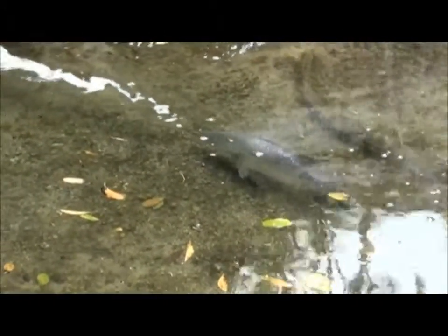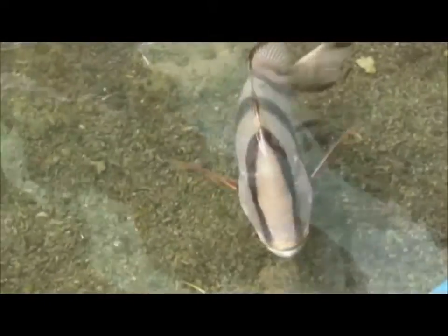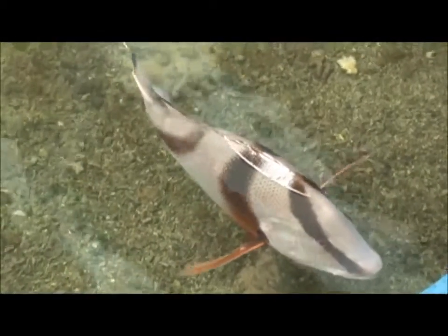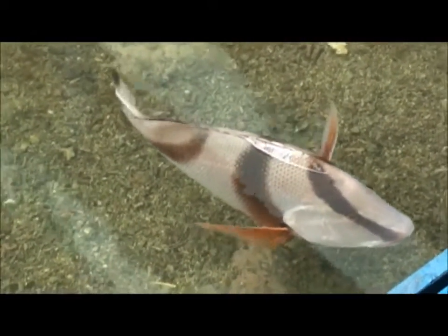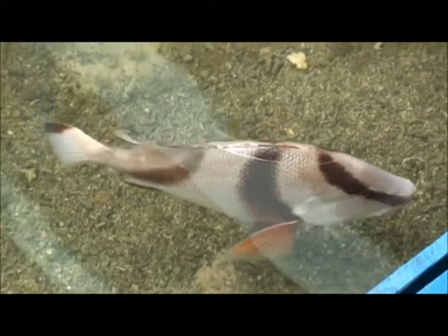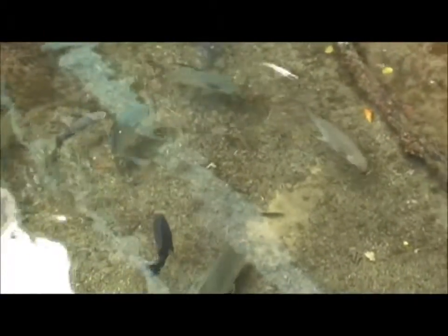Nice barra just sitting there. He's a nice red, he'd go about 60 centimetres, 70 centimetres. Two snub-nosed dart just cruising around.